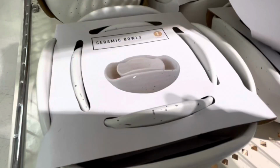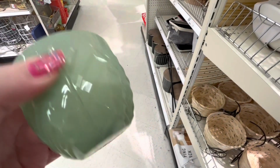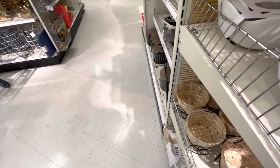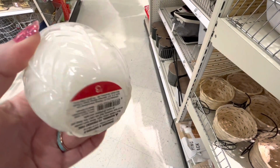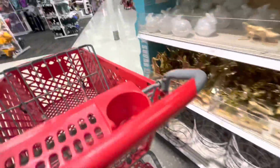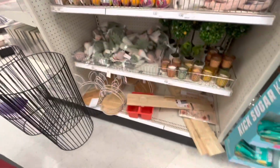And over here we have a set of ceramic bowls and they're $5. And they're kind of speckled. Some of them are like a white speckled ceramic bowl. And they have these cute little candles, cottage clover, guava sorbet, just $3. And sunshine and daffodils, which is funny because there's a Bath and Body Works candle called Sunshine and Daffodils, so I'm pretty sure that's trademarked, but I won't tell.